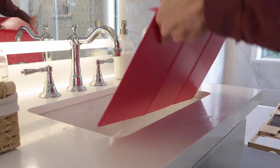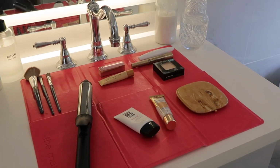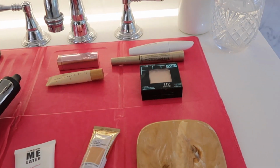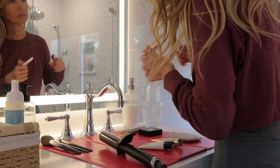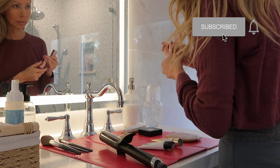It goes over your sink and turns your big hole of a sink into a table, into a vanity area where you can keep your makeup, you can put your hair products, and actually use your space. This is especially useful if your bathroom just has a standalone sink and no counter space at all. Boom, this right here, you just got a full counter.